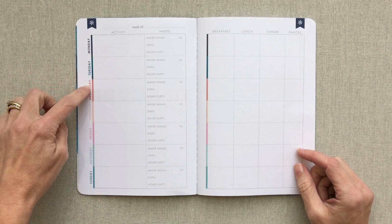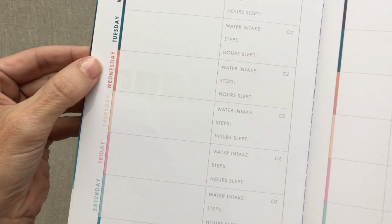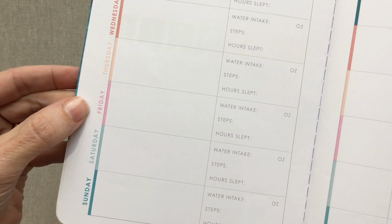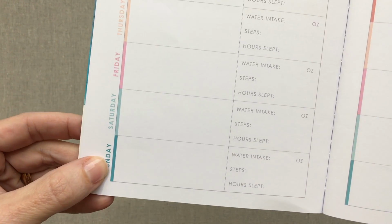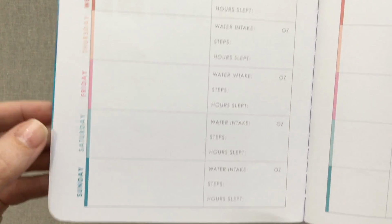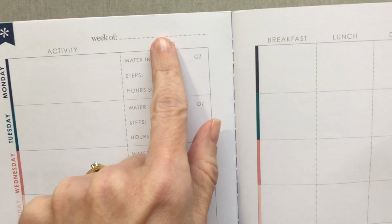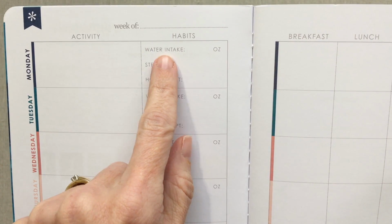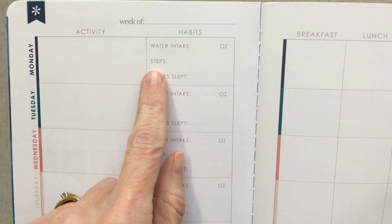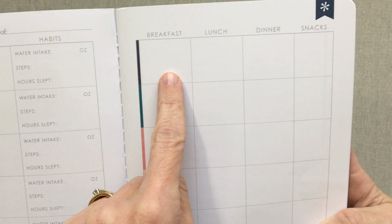Every day of the week is assigned a color. Monday's navy, Tuesday teal, Wednesday is coral, Thursday is a peach, Friday is a pink, Saturday aqua, and Sunday is a lighter teal blue. So you have room to write your activity or workout for the day right there. You have room to write the week of, what week is it? Then over here, you're tracking for your day, your water intake, how many ounces, your steps or hours slept, if you want to track any of those things. You have a box for breakfast, lunch, dinner, and snacks to write in for the day.